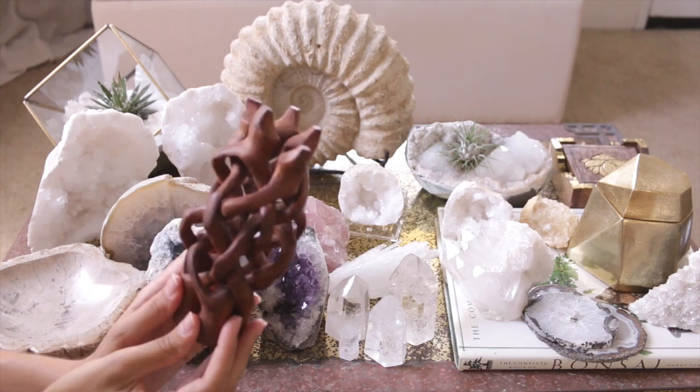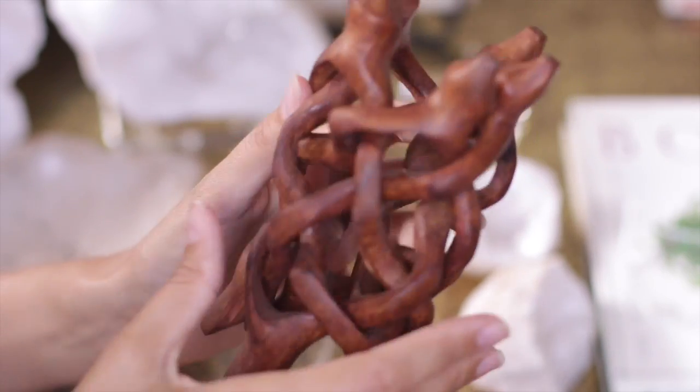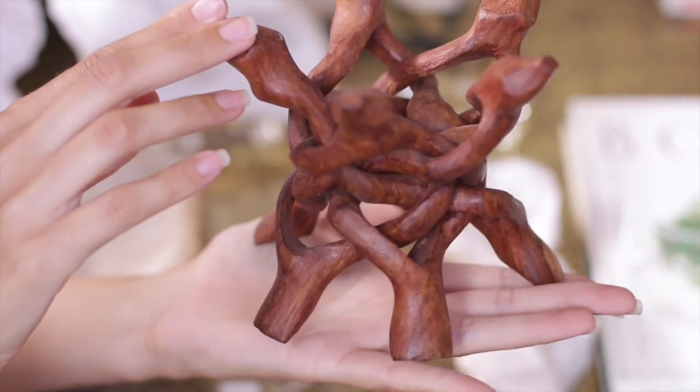We also found this really neat display piece. They have different styles of this, but we really like this one, how it's all carved and interlocked, and it just opens up, sets on a flat surface, and you can have whatever sort of display piece that you want sitting inside of it.